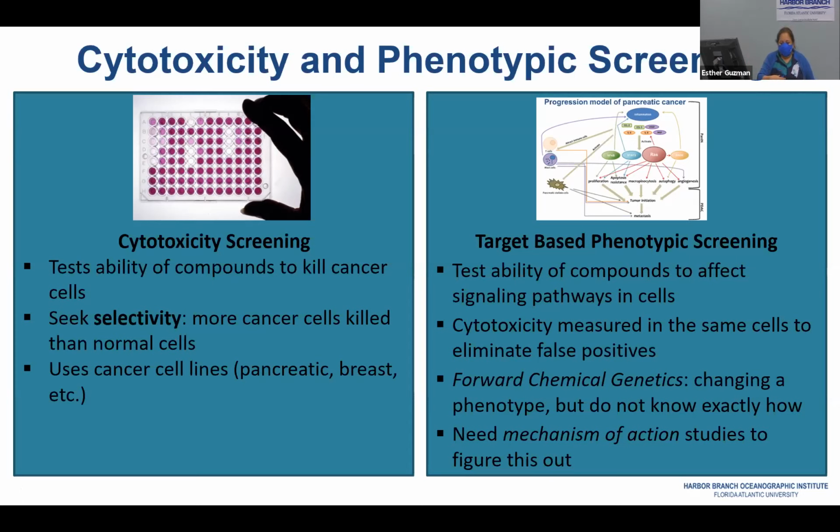And if you think in terms of patients that are undergoing chemotherapy, many of them are losing their hair or throwing up because you're killing normal cells at the same time that you're killing cancer cells. We're trying to get away from that. And so we're trying to look for compounds that have that selectivity, that kill many cancer cells for each normal cell that they kill. The other kind of screening that we do is called target-based phenotypic screening.